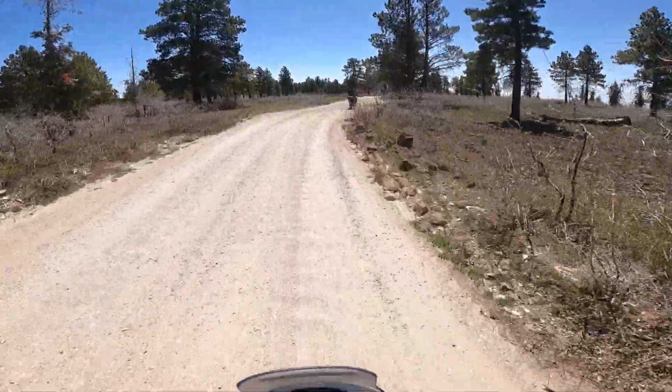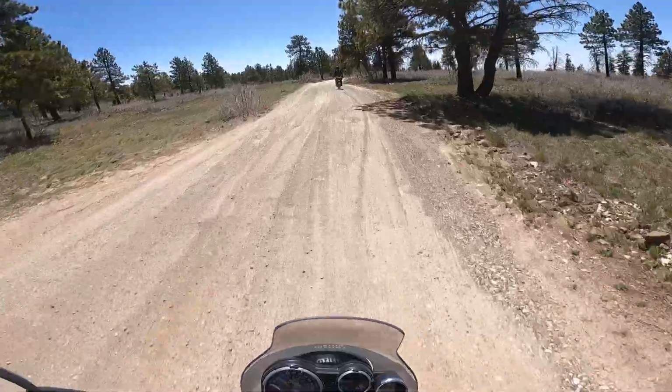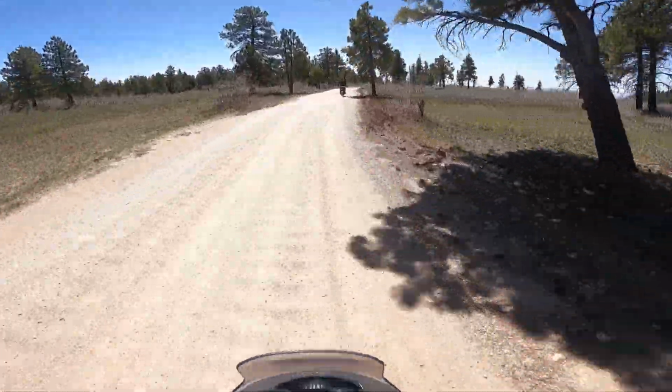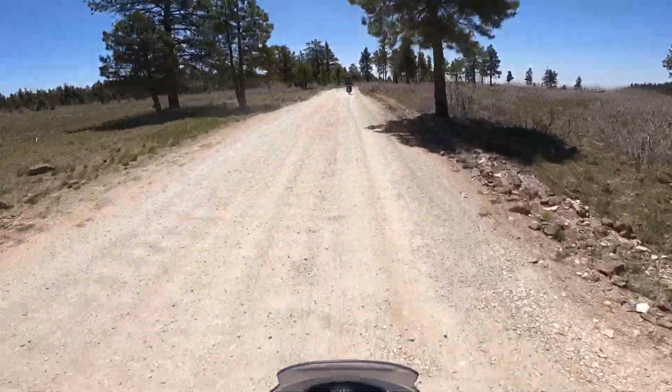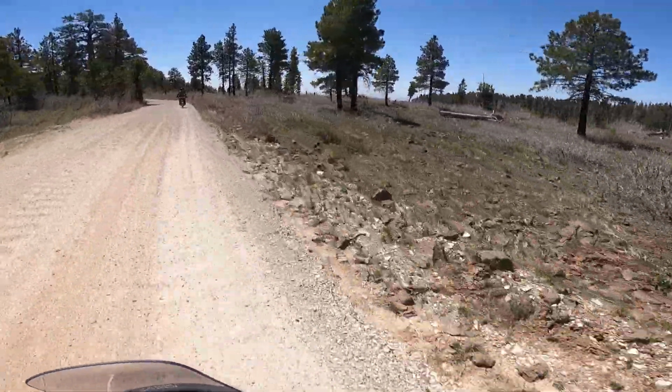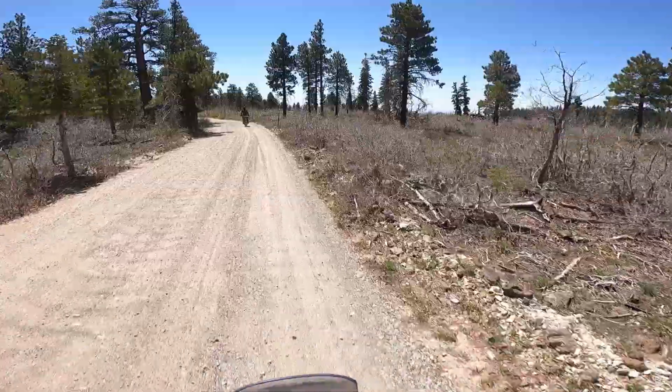I think I failed to mention that we were going to get some dirt bike action today. So sorry about that, but here we are. I'm loving it. Alice is loving it. Dirt roads, high elevation, beautiful day. Can't ask for more.